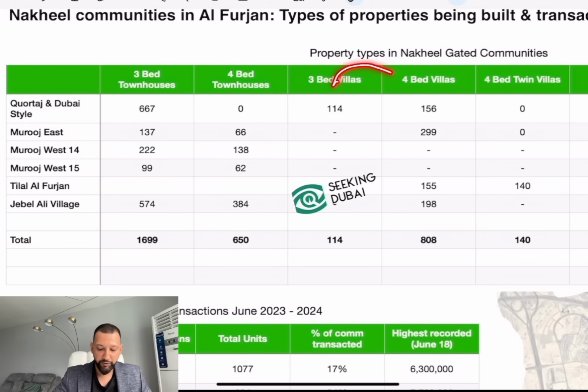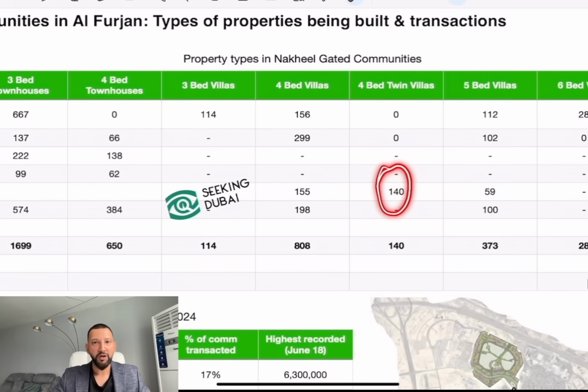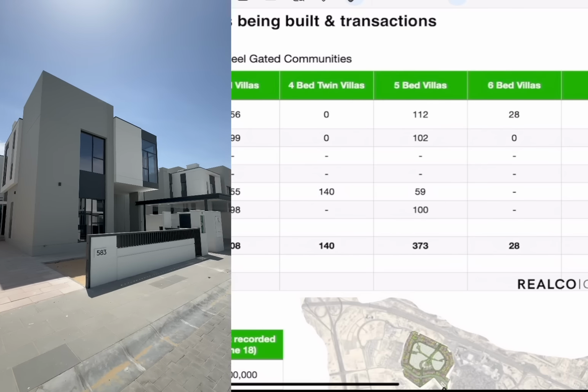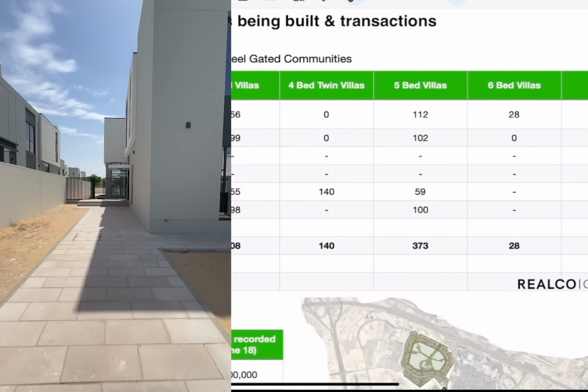And that's why 3-bedroom villa prices now in Kurtaj are reflecting more like the ready 4-bedroom villa market, closer to that valuation after upgrades and things like that. And then all the communities mostly have 4-bedroom villas, and only Tilal Al Furjan has twin villas coming. So there's 140 of those that are going to come. And the 5-bedroom villa market, which is serving that amazing range between 7 and 9 million dirhams, which you're not finding in a lot of places, is one of the best values that you can buy in Al Furjan today.